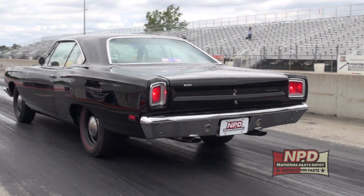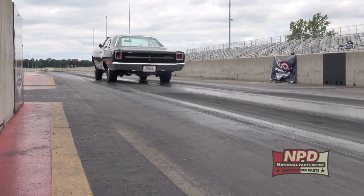We got a 430 gear out back. It's got a spool in it. Again, all stuff that you cannot see. This car has gone as fast as 9.98 at 139-plus miles an hour.